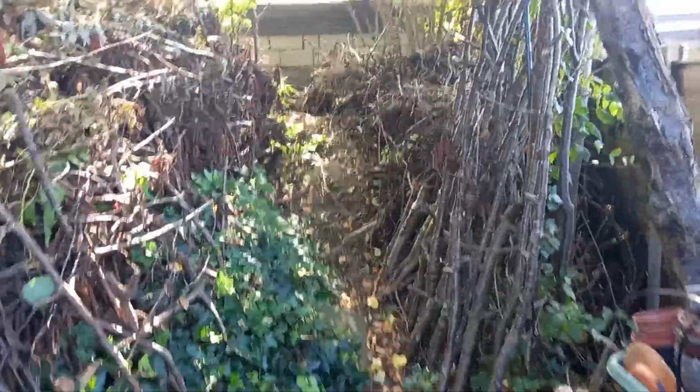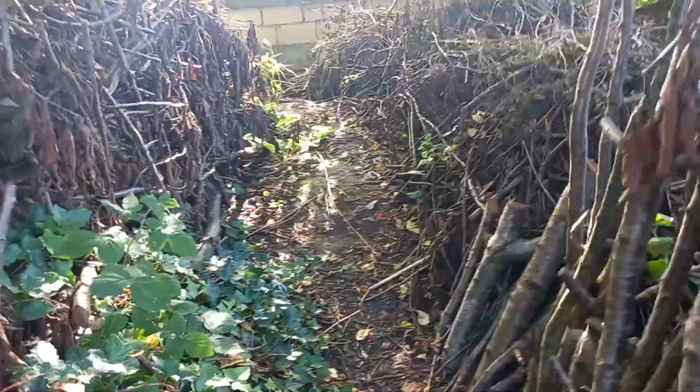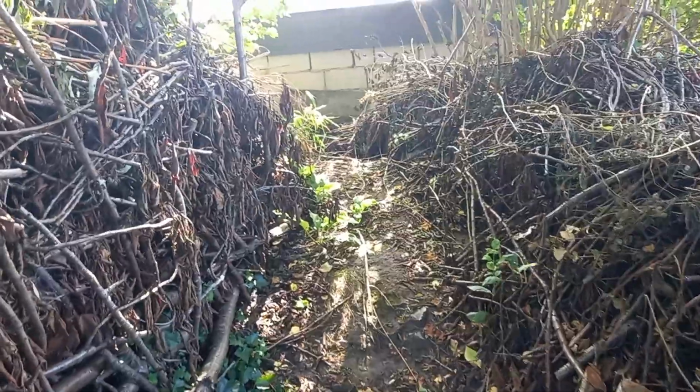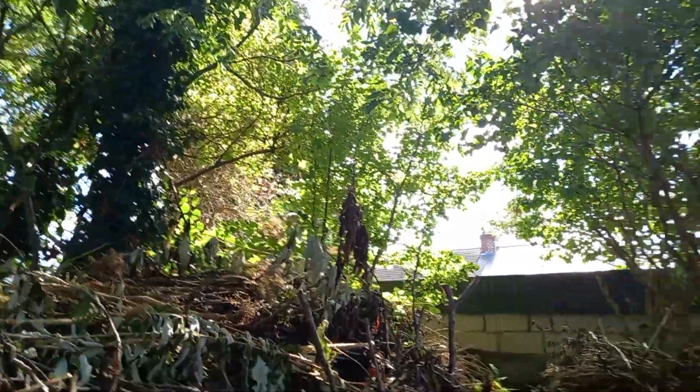Up to where I put all the dead hedge. All up into the ash trees.